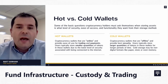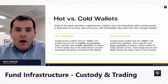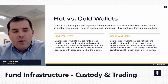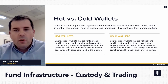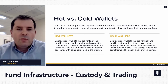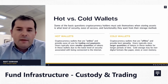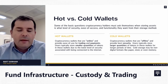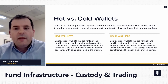There are two types of wallets that are commonly referred to. There is the hot wallet, and these are wallets that are connected to the internet. Primary hot wallets that Pantera interacts with are exchange wallets. During their course of business, they have withdrawals and deposits constantly occurring via the internet, and they need to have their wallets connected to the internet, and we will interact with exchanges through trading.